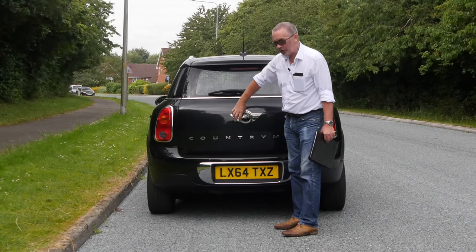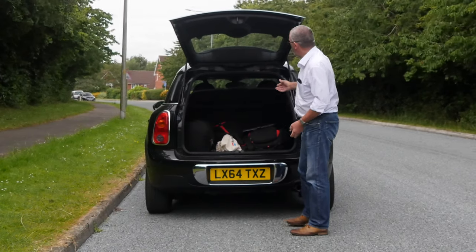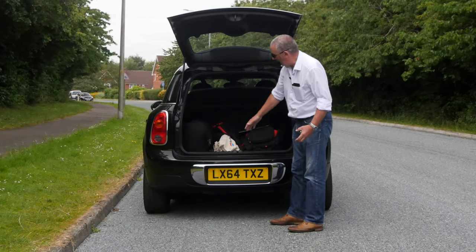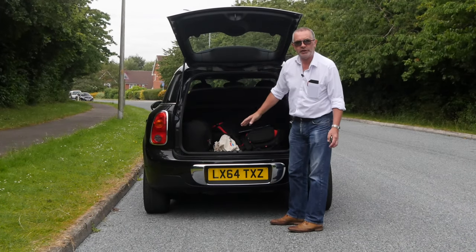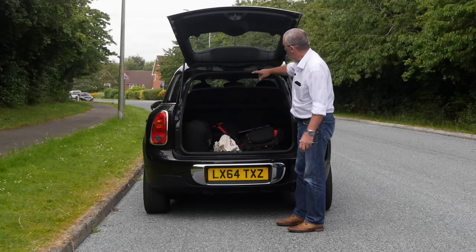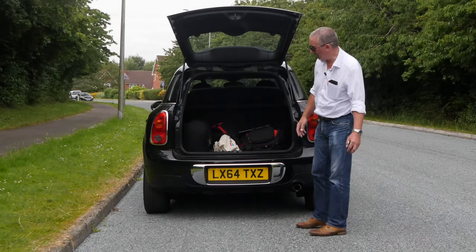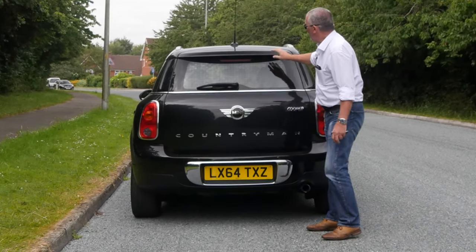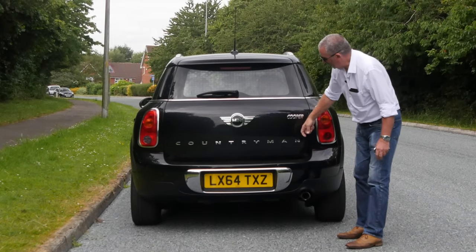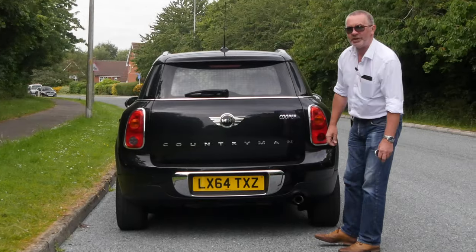Electric boot release, which also serves as the handle to lift the tailgate up. Rear load cover, it's got a split level load area, so you can hide stuff underneath, or stuff that you don't want to get crushed put underneath this load cover here. The seats split independently of each other, and the centre bit folds down as an armrest, which I'll show you when we get in the back seat there. Integrated rear spoiler, rear wash wipe, chrome around the windows here, the chrome badges, and the Countryman badge there, and then the chrome number plates around with reversing sensors in the bumper.